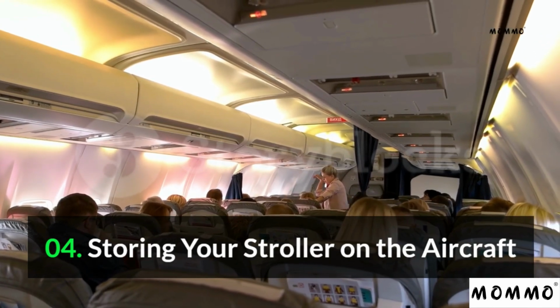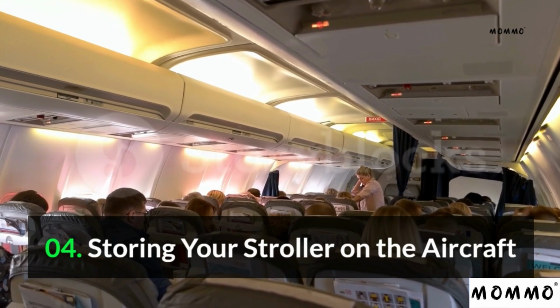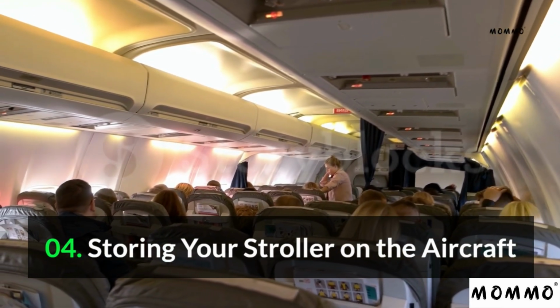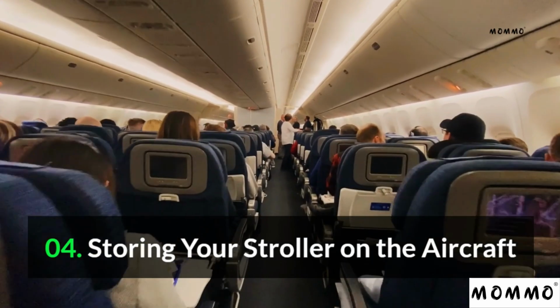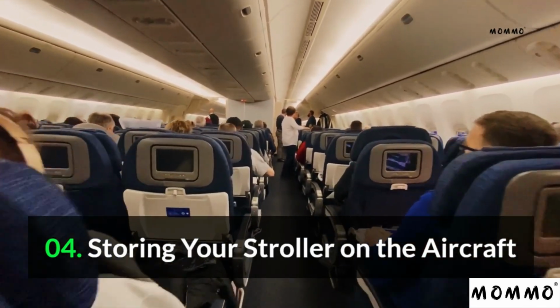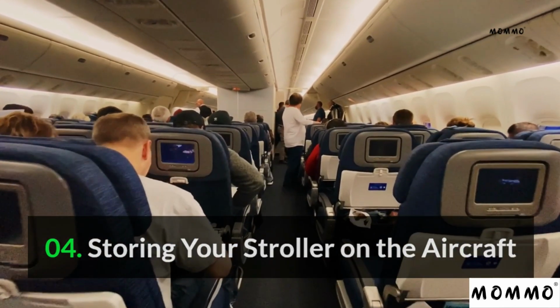4. Storing your stroller on the aircraft. If your stroller is small enough and the flight is not full, you just might be able to carry it on the plane with you. In that case, you will store it in the overhead bin with the rest of the carry-on luggage. This allows parents to have easy access to the stroller and not have to wait for it after leaving their flight. It can also reduce the chances of it getting lost during a transfer to another flight.